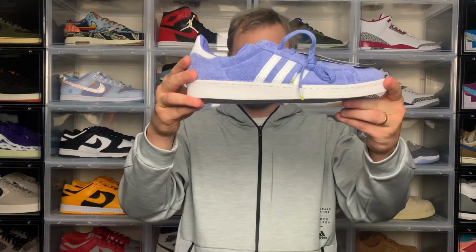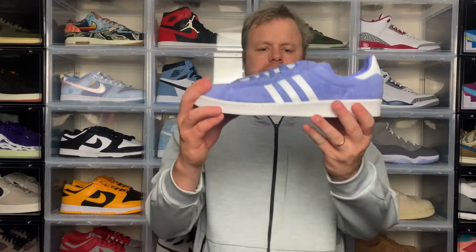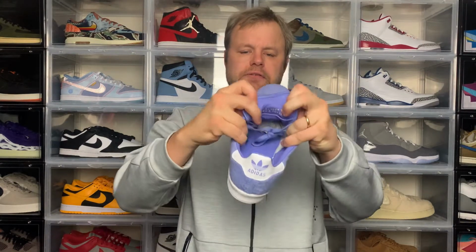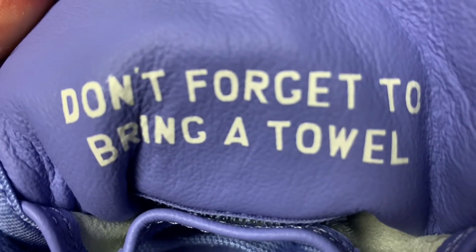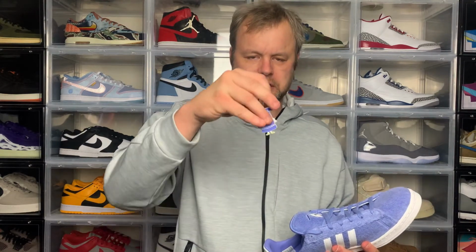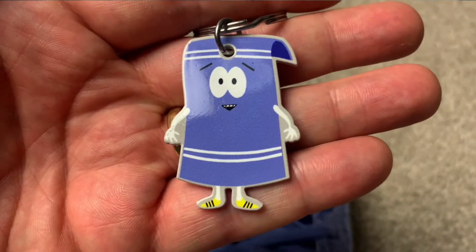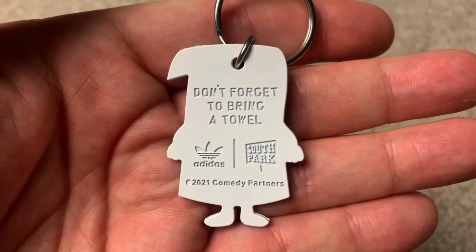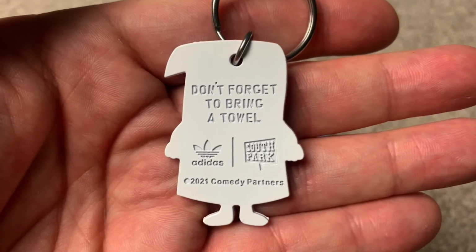That's the right sneaker. We'll take a quick look at the left. So this sneaker has the same detailing. The one difference is on the back of this tongue, you have "don't forget to bring a towel" right there. And then inside the stash pocket, you just have the additional keychain right here. And again, that just is not bloodshot, so that's clear-eyed before he's got high, and just says "don't forget to bring a towel," again with the Adidas and South Park logos right there.